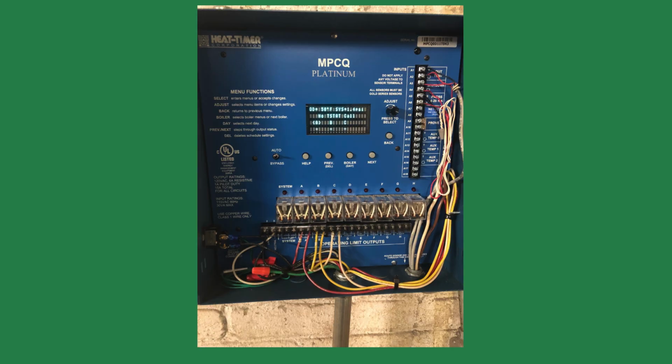The boilers were controlled by a heat timer panel which cycled the boilers off for a fixed amount of time during each hour. The colder the outside air temperature, the more the boilers ran. At this outside air temperature, the boilers ran for half the time.